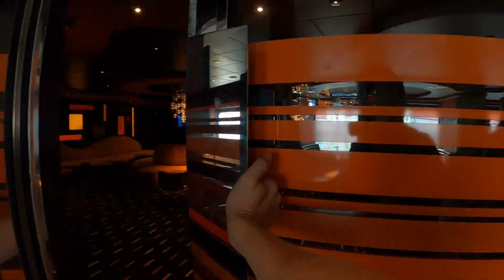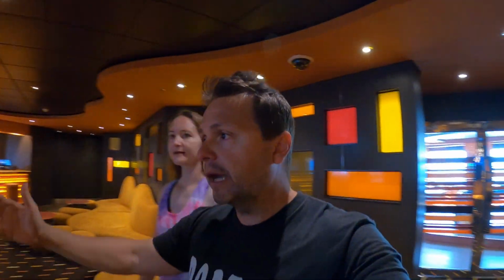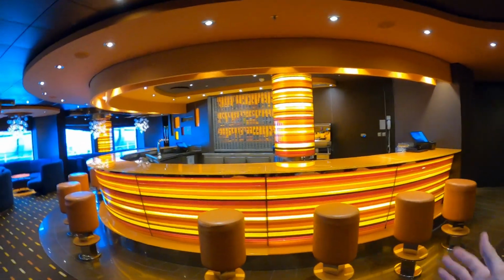Okay, through these doors, and that's going to bring you into the Golden Jazz Bar. This is one of the cooler hangout spots at night. It really has a nice vibe. They have some live music down here. The back bar is beautifully lit. They have an excellently fast bartender back here. We did a review with them the other day, so that one will be out there.